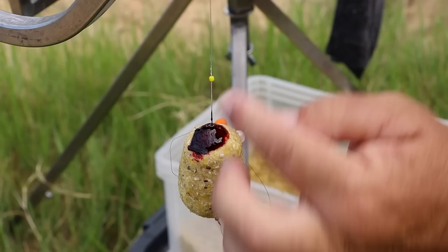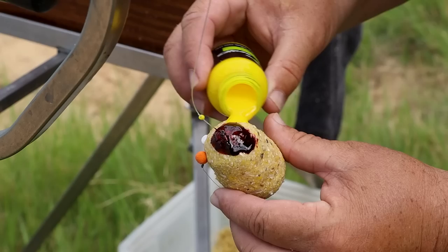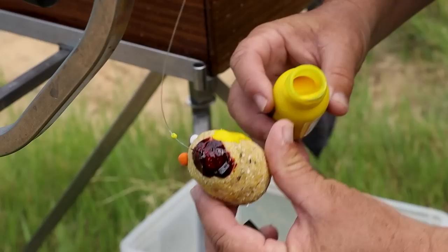And then with the scallion, I can put the scallion either next to that or on the other side. So I'm just gonna put it next to it like that. Paste it a bit. And voila, there we go. Oh, lovely color on the bomb there.